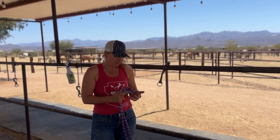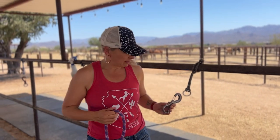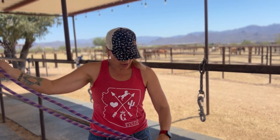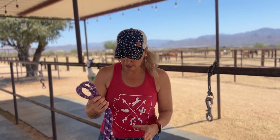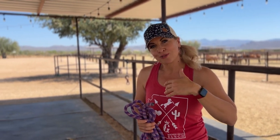So these have been life-saving, literally life-saving, for the ranch. All of our hitching rails that are undercover have these kinds of clips, so the kids all know how to use these. So come on up, we're going to go through the tack room.